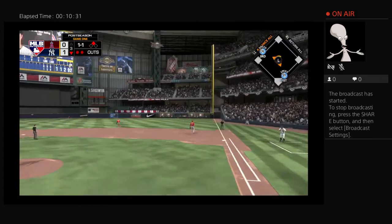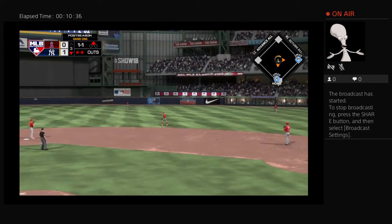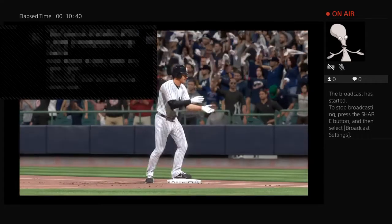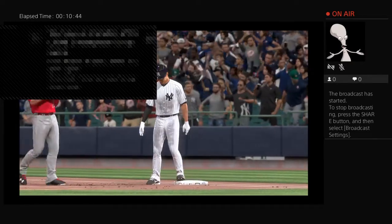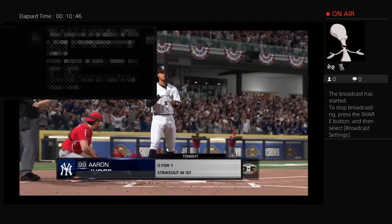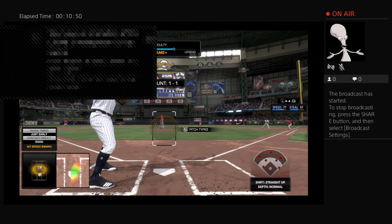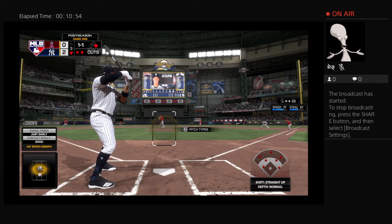Line to the right side, and that's in there. Base hit. And the run will score from second to make this a 2-0 ball game. In now, Aaron Judge, looking to put the ball in play here. He went down on strikes in his first at-bat.